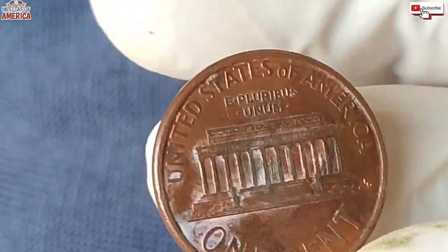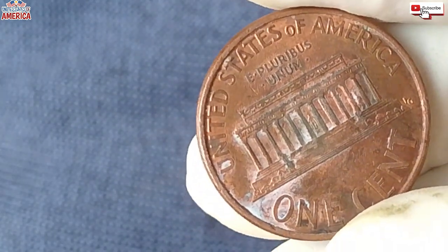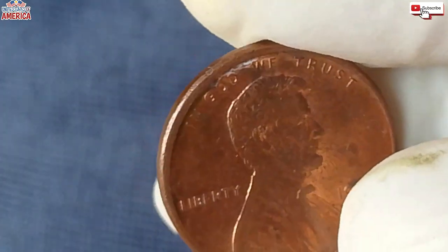So, the next time you encounter a penny, remember this incredible story. It's not just any coin you're holding in your hand, it's a piece of history, and who knows? Maybe the next 1993 mule penny is waiting to be discovered by someone just like you.